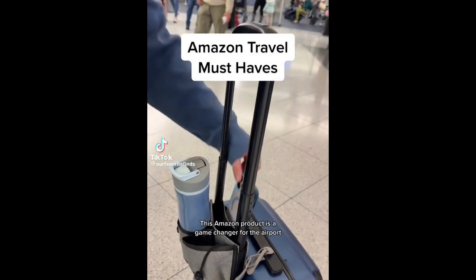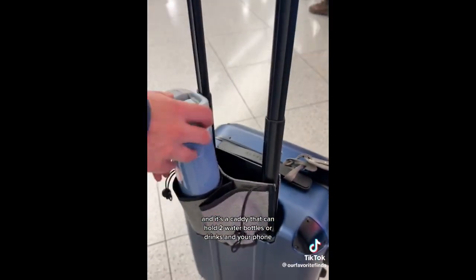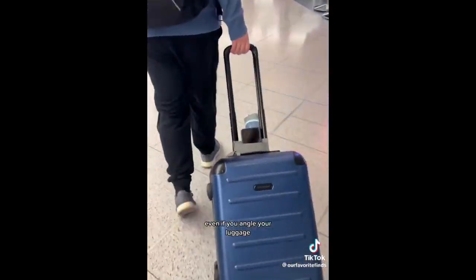This Amazon product is a game changer for the airport. It fits on all suitcase handles, and it's a caddy that can hold two water bottles or drinks and your phone. It has adjustable straps which keep your drink tight, even if you angle your luggage.